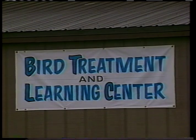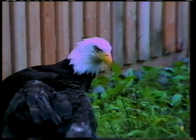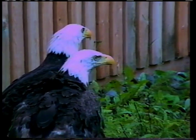An Eagle Rehabilitation Center has been established in Anchorage to take care of oil-sick bald eagles. There, volunteers work with the eagles to prepare them for their return to the wild or to be placed somewhere in captivity for life. Even then, though, not all of them will make it.